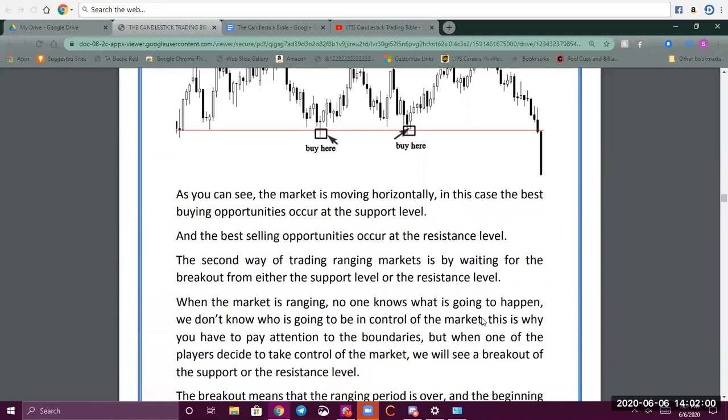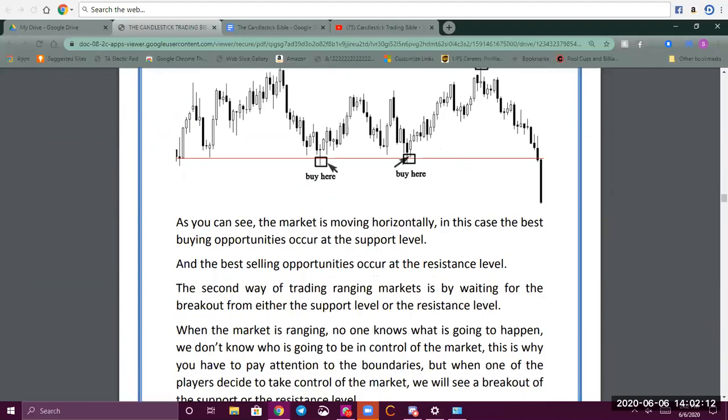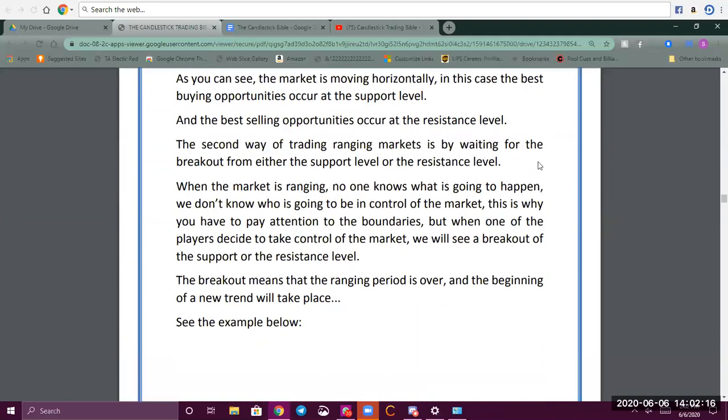As you can see, the market is moving horizontally. In this case, the best buying opportunities occur at the support level. The second way of trading ranging markets is by waiting for the breakout from either the support level or the resistance level. So you're waiting for this breakout over here. So that's the 2 ways, zone to zone or waiting for the breakout.